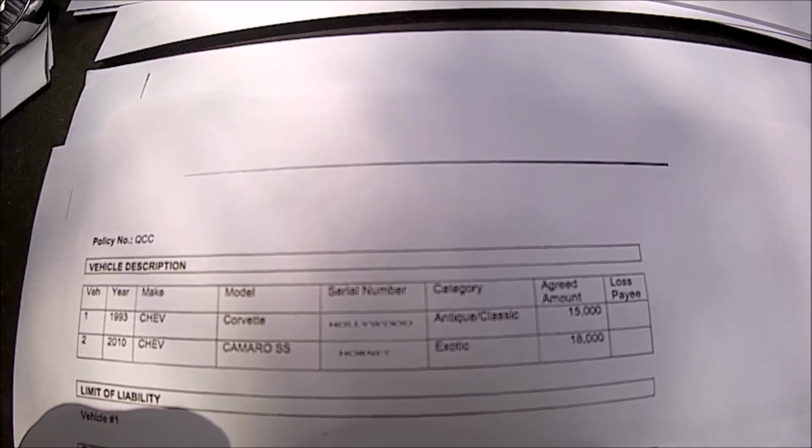So this collector car insurance is essentially shielding you from the insurance company saying what they think your car is worth. This, you actually have some say-so, some input on what you say your car is worth. And then when they agree upon that, that's what you get paid if it gets smashed up.